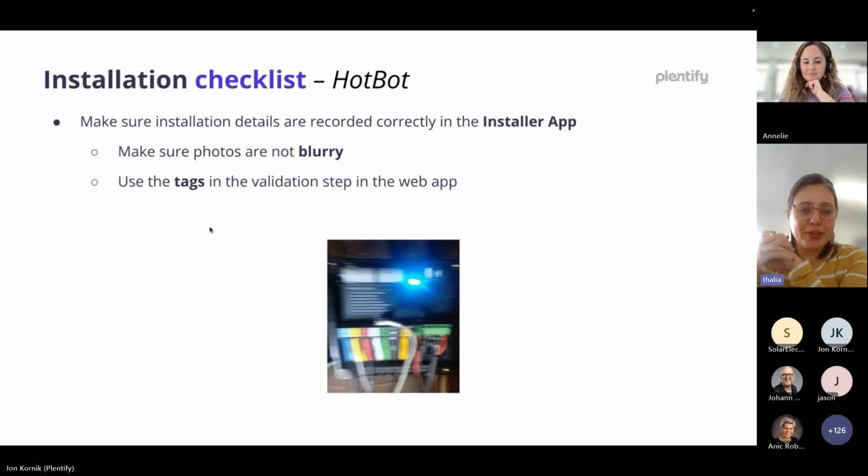Yes. So the installer app will call for photos to be submitted. Please make sure your photos are not blurry. This is also a drive-by Hotbot photo that we've received before. We use these photos for QA on installations. So yes, please don't submit blurry photos.